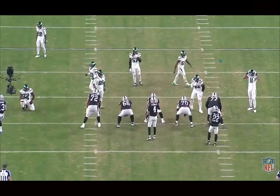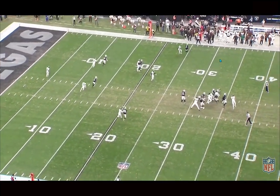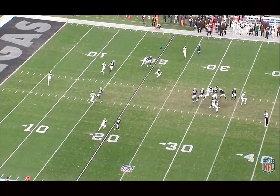So I think if you get that initial pressure and actually get to him underneath, take away that first read to Devontae, because they're going to try to throw. I hope they're running a lot of these sit routes, because clearly that's where the interception came. Just very basic stuff, not hard for the defense to cover.